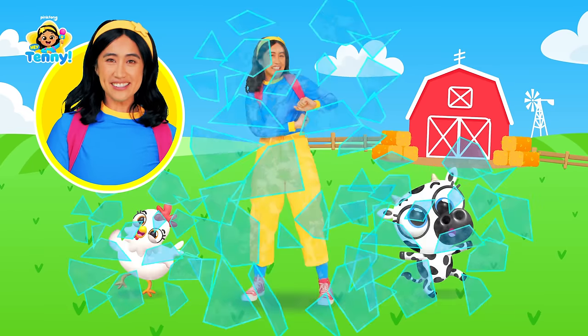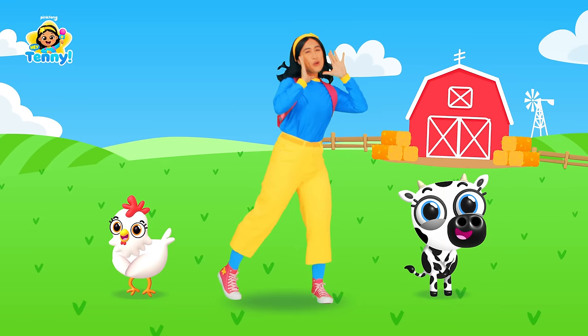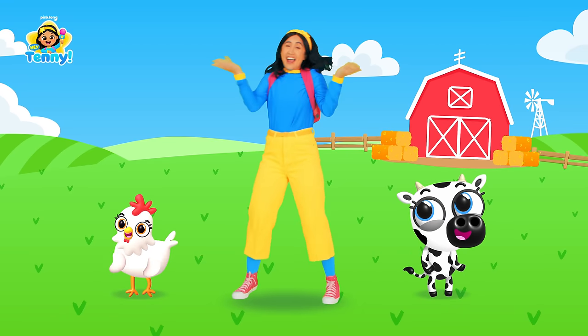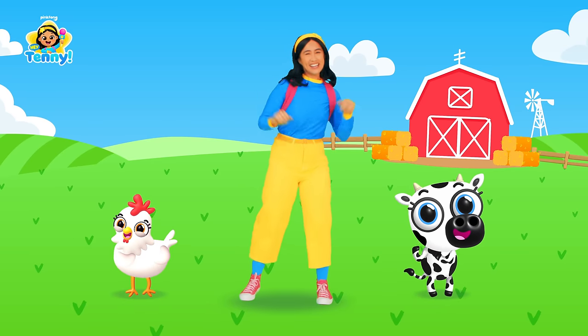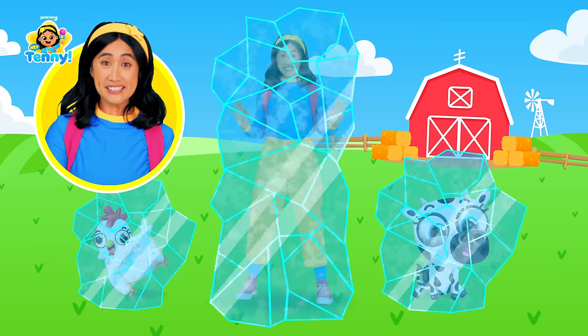Everybody get ready to dance! With the moo moo here and a moo moo there. Here a moo, there a moo, everywhere a moo moo. Old MacDonald had a farm. E-I-E-I-O. Freeze!